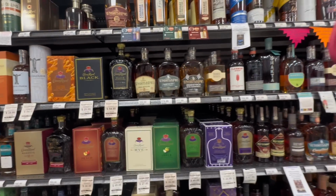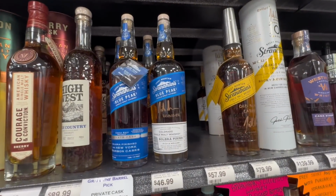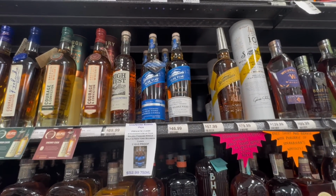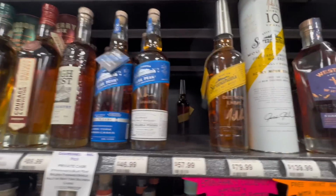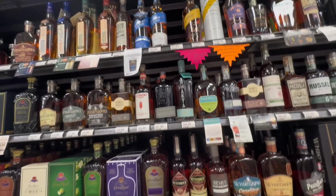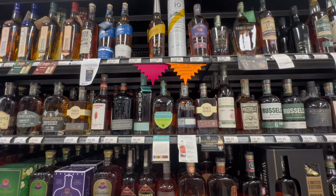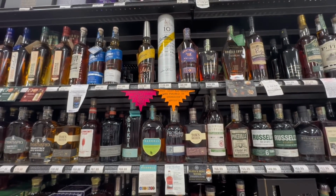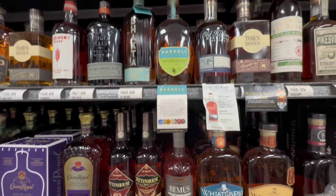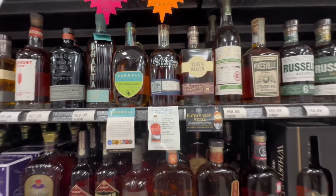A few more Whistle Pigs, some single malts, I guess a blender. Signed that one, the Solera Finish. Old school label of the Stranahan's Colorado whiskey. We got the Stranahan's 10, the age 10 year. That's a good price. We got that Westward whiskey. You guys know I love Westward. Old Hickory. Haven't had that, but I'm intrigued.